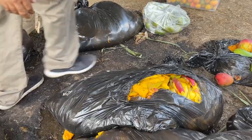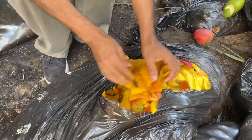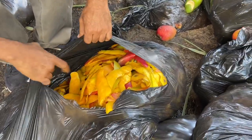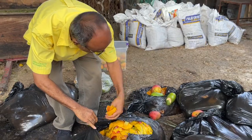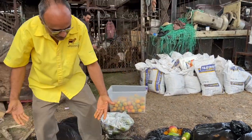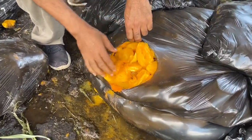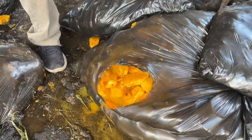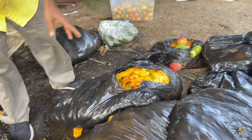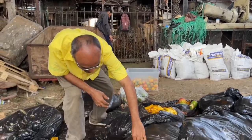So when we get the mangoes from the processors, what we actually get is just like this, mango skin. If you can see, these bags are filled with mango skin. So the processors peel the mango, and that is the end result. This is the seed part of the mangoes. So they peel it, and they have all of these seeds and the skins and so forth, and they export the rest of it. So all these mangoes are here. This is the mango seed.